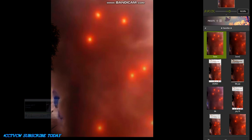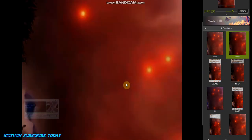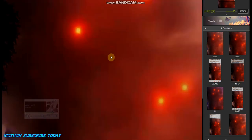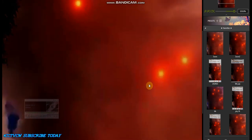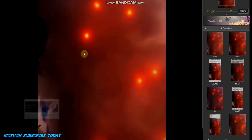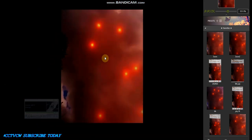I'm going to show you that. Go a little bit darker. These are just dehazing it. I do the autocorrect, and these things got a lot of energy coming out of them, in front of this cloud. This is just a cloud. I've dehazed it and tried to erase it. This is just a cloud that these objects are sitting in front of.